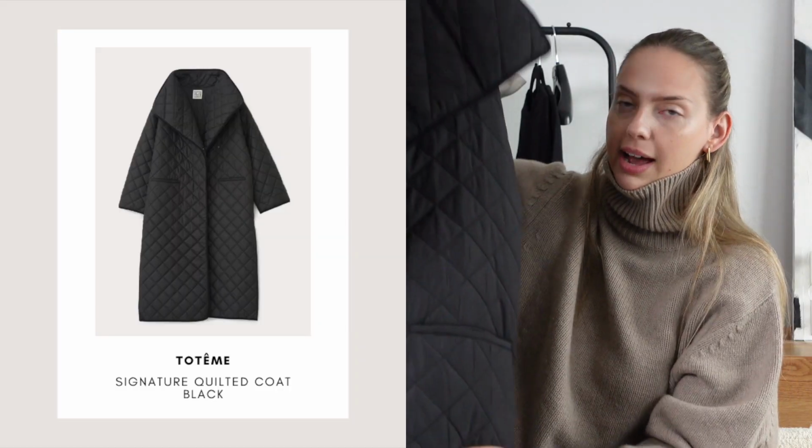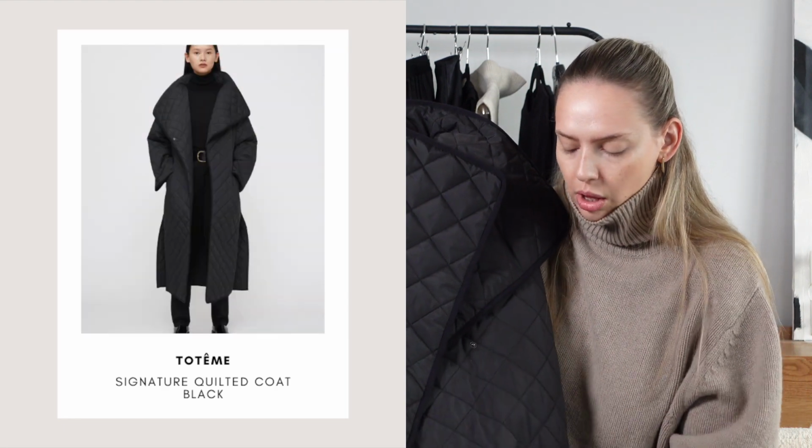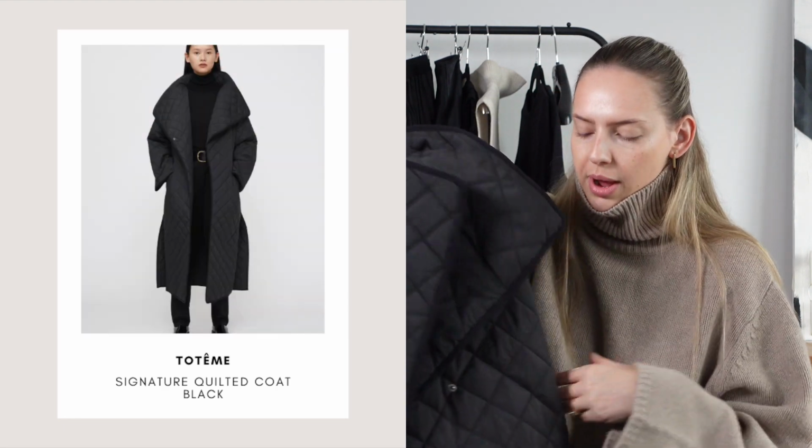My last clothing item is another outerwear, and this is one of my favorite pieces. I have been eyeing this piece for so long, and I finally bit the bullet. I was hemming and hawing about it for many months. I specifically wanted this for London, but I know that I'll be able to wear it here as well. It is this long quilted coat by Totême, and I purchased this in a size small, which is perfect because it does fit quite oversized.